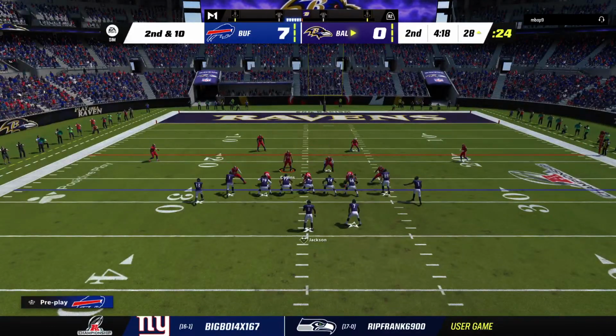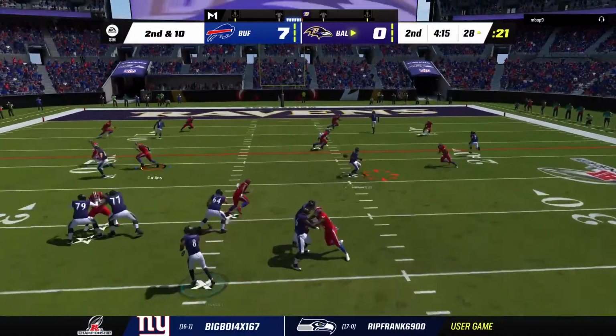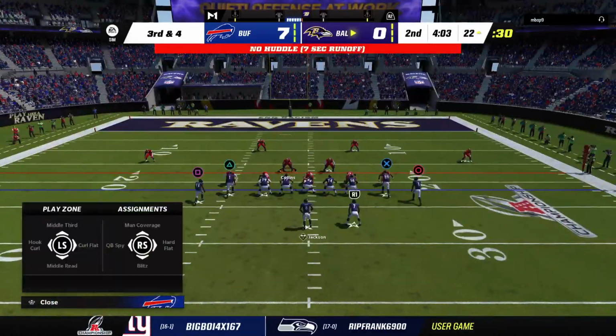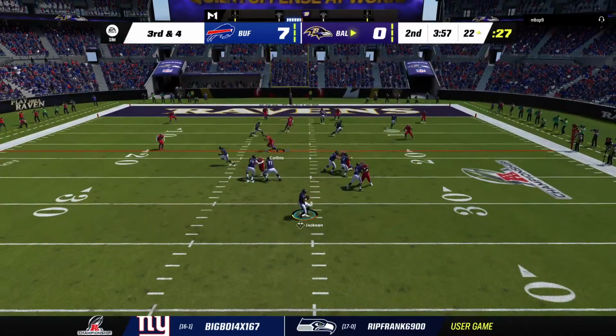So now they'll come up on 2nd and 10, once again from the 28. Jackson. That's taken in by Duvernay. And he'll be taken down at about the 22-yard line. This will be play number 9 of the drive here as they need 4 yards on 3rd down.